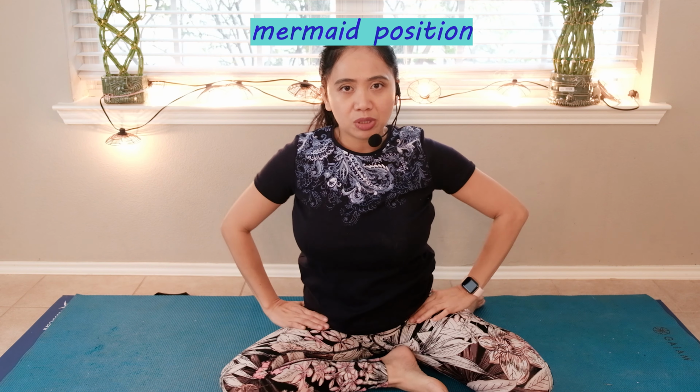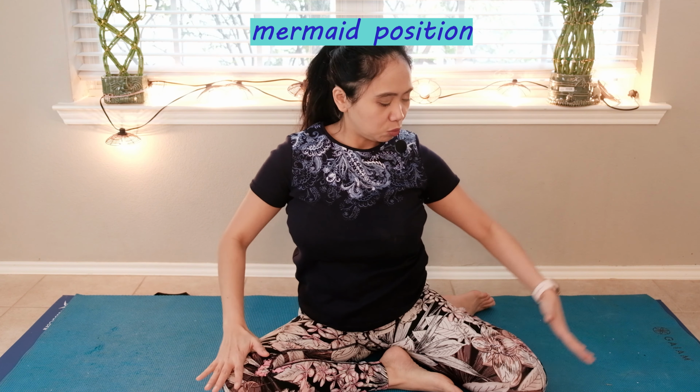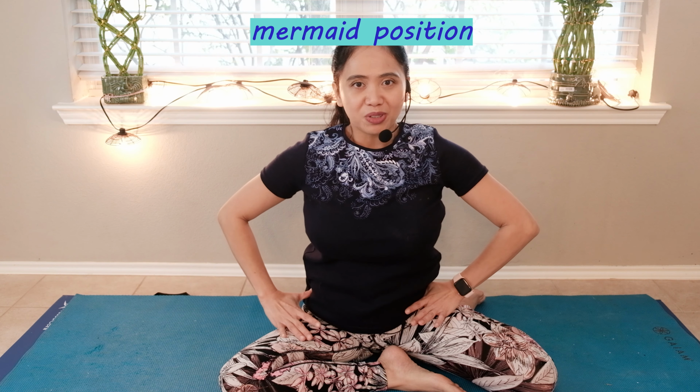And then you can progress now doing the mermaid position. So just changing the hip position helps strengthen your posture. And from the mermaid position with the crisscross again, on left and right, and one side could be tighter. Challenge yourself. Feel the pull on your low back.